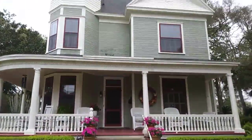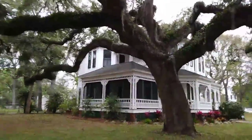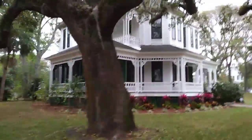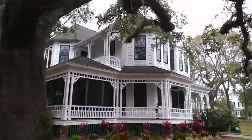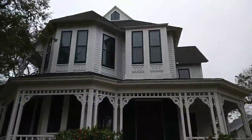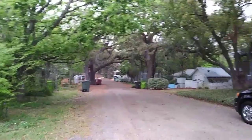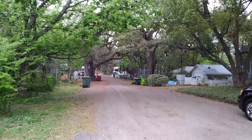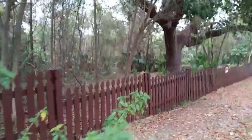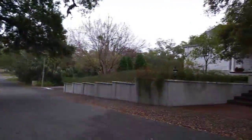It's so cute. Look at that one. Sorry if the wind is loud. I can't tell. Oh, that's so pretty. Nice pretty road. I found a penny. It's a decent view across the street from your house.